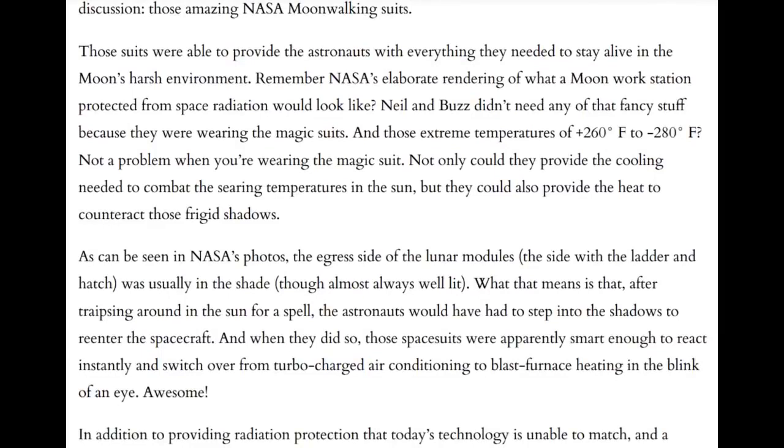Remember NASA's elaborate rendering of what a moon workstation protected from space radiation would look like? Neil and Buzz didn't need any of that fancy stuff because they were wearing the magic suits. And those extreme temperatures of plus 260 Fahrenheit to negative 280 Fahrenheit? Not a problem when you're wearing the magic suit. Not only could they provide the cooling needed to combat the searing temperatures in the sun, but they could also provide the heat to counteract those frigid shadows.